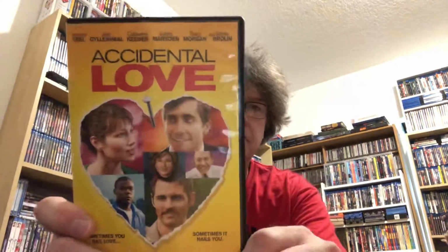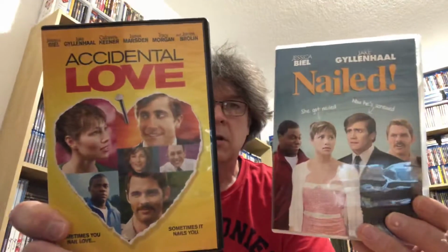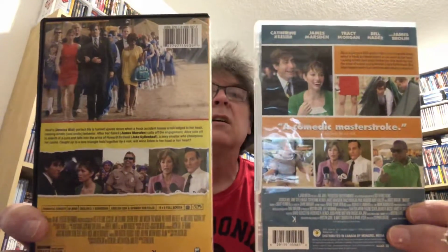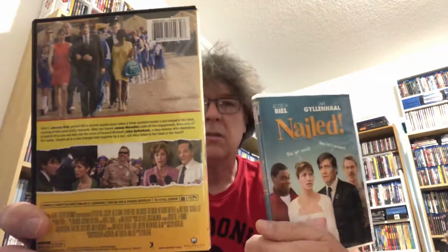And here in the States, it's Accidental Love. Accidental Love cover, and the Nailed cover. I actually prefer this cover and title than this one. So that was kind of an oddball. It's a bad thing about trying to find these in my app. If I have them or not, and it says I don't have it, it uses another title.